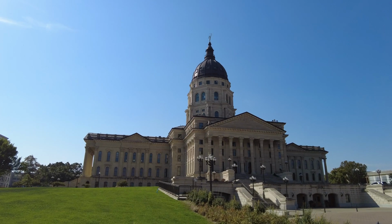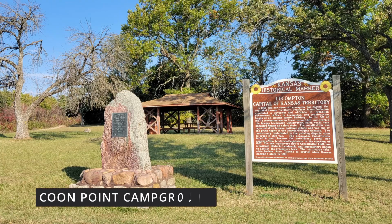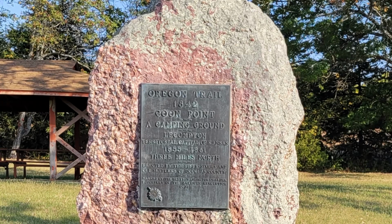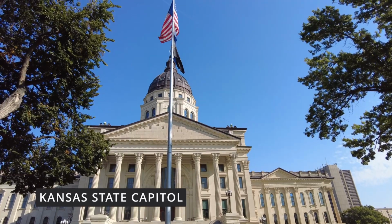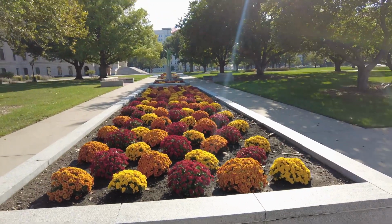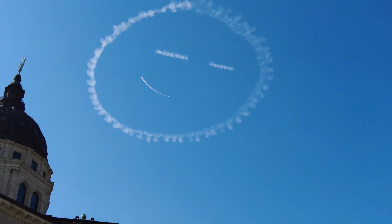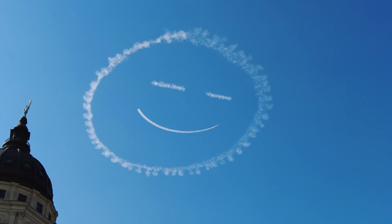On Saturday, we headed to Topeka, the capital city of Kansas. On the way there, we passed a cool little park with some historical markers for Lecompton, Kansas, which was the capital of the Kansas Territory, as well as a marker for an Oregon Trail camp. When we got to Topeka, we visited the state capitol. While we were outside checking out the pretty flowers and monuments they had on the Capitol grounds, there were a couple of airplanes in the sky pulling some unique maneuvers, which ended up drawing a giant smiley face in the sky. It was pretty neat and awesome timing for us to catch that moment.